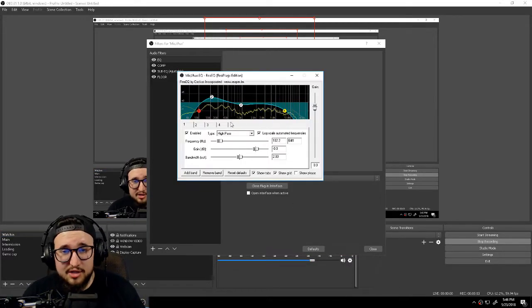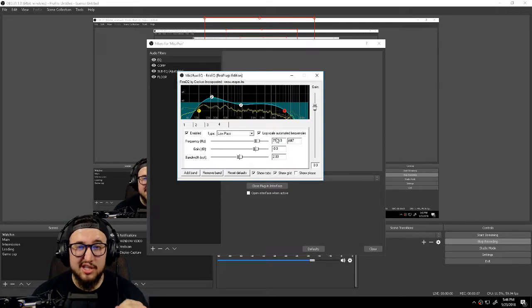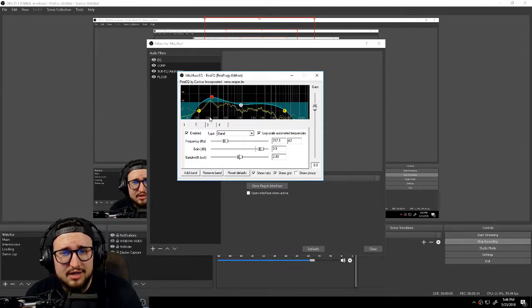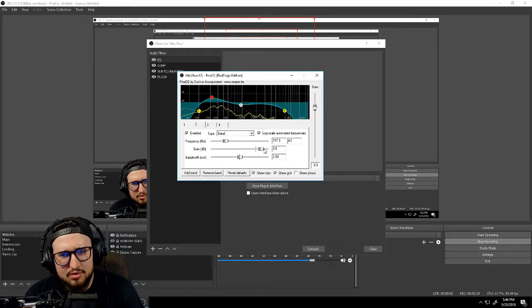Okay, so after adjusting your number 4, your low pass, to where it cuts out just the high tones, but leaves your voice sounding nice and crispy and not too muddy, I like to go to number 2. Now, the frequency range, I like to keep this between 2 and 300, and I raise it just a little bit, just to give me a little bit more bass to my voice, but without muddying it up, like I said. So I'm going to go up to like maybe 4, 3, let's go to like 3.9.